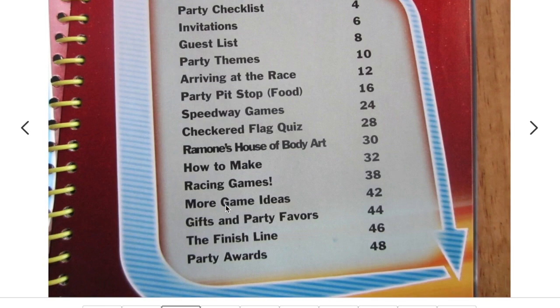Okay. Table of contents, we have party checklist, invitations, guest list, everything. Wait, I was just gonna switch to the next page because I was like, this is boring. And then I saw it says party pit stop, food. Speedway games, checkered flag quiz, remote house and body art, how to make, racing games, more game ideas, gifts and party favors, the finish line, party awards. Remember that stay in control part? Yeah, they give superlatives for birthday parties now.